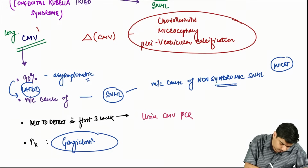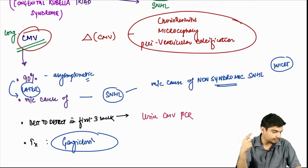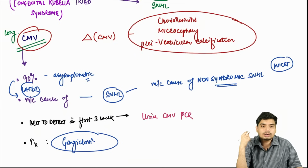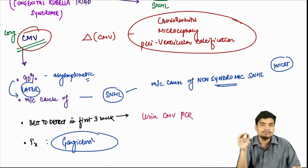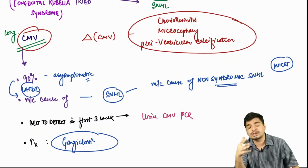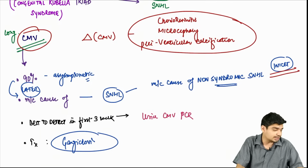Remember, this CMV is the most important infection. If you have to remember one infection before you go for the exam, always ensure that you remember CMV. CMV is the only one which they frequently keep on asking as far as your INICET is concerned.